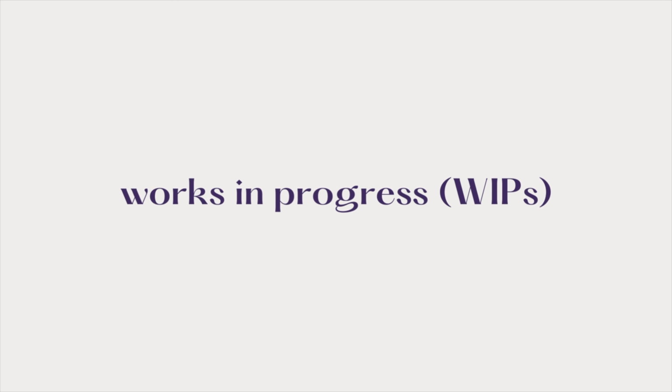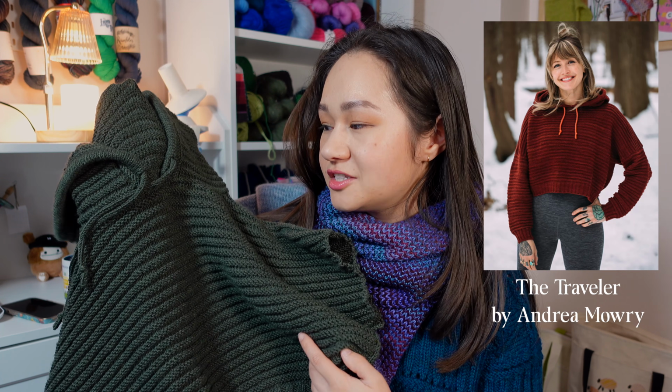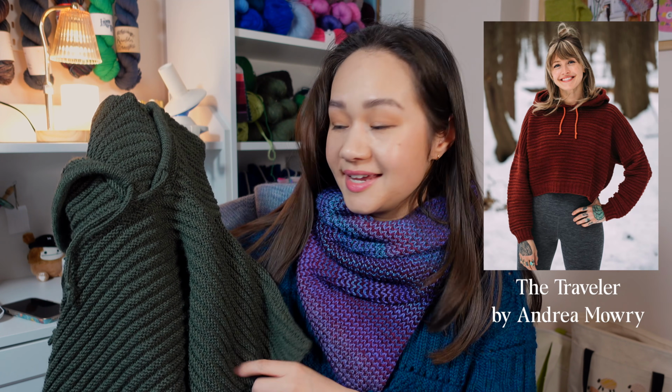And now let's get into my works in progress. My first work in progress to share today is the Traveler hoodie. This is also an Andrea Mowry pattern and another pattern that I've been working on pretty steadily for the past few months or the past few podcast episodes.